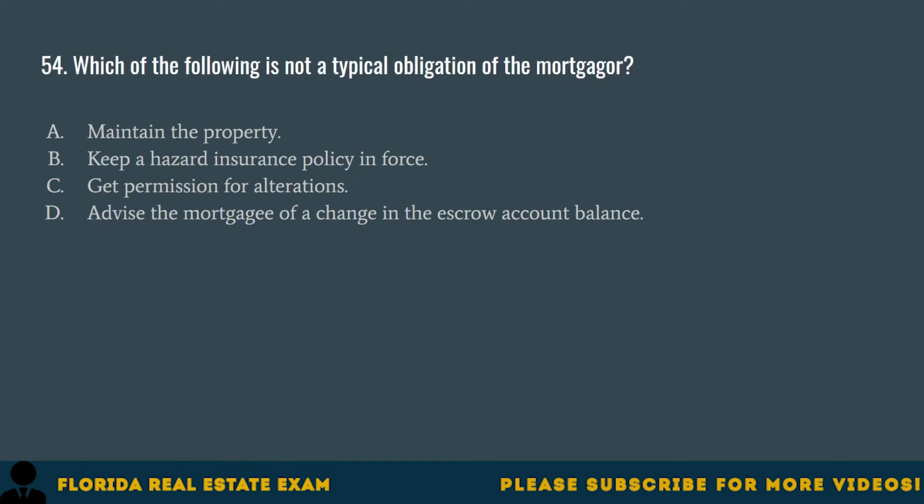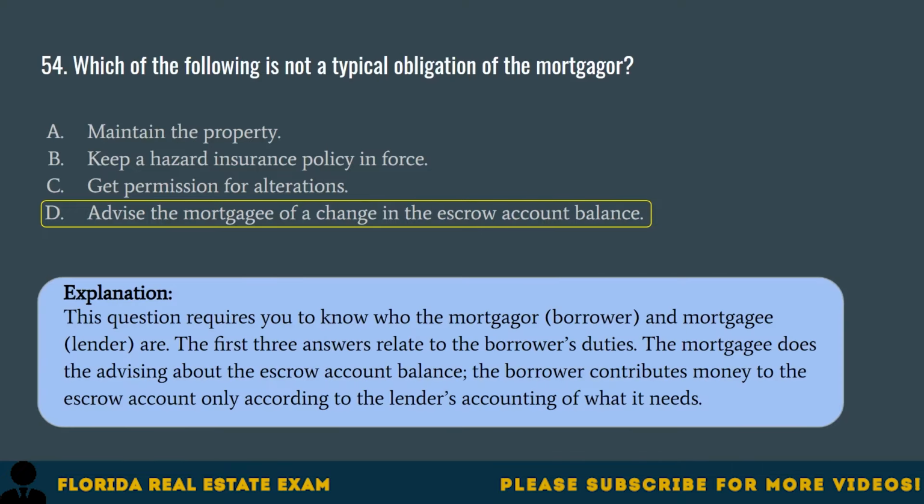Question 54. Which of the following is not a typical obligation of the mortgagor? A. Maintain the property. B. Keep a hazard insurance policy in force. C. Get permission for alterations. D. Advise the mortgagee of a change in the escrow account balance. The correct answer is D. Advise the mortgagee of a change in the escrow account balance. This question requires you to know who the mortgagor, borrower, and mortgagee, lender, are. The first three answers relate to the borrower's duties. The mortgagee does the advising about the escrow account balance. The borrower contributes money to the escrow account only according to the lender's accounting of what it needs.